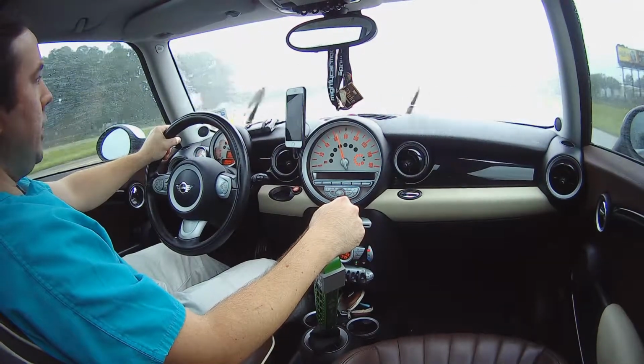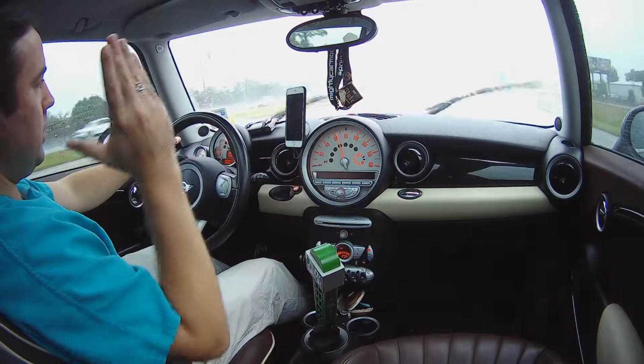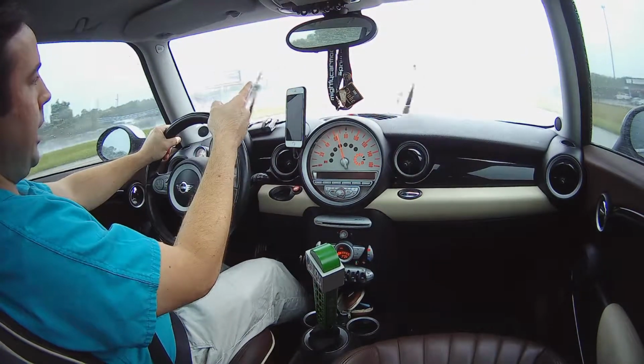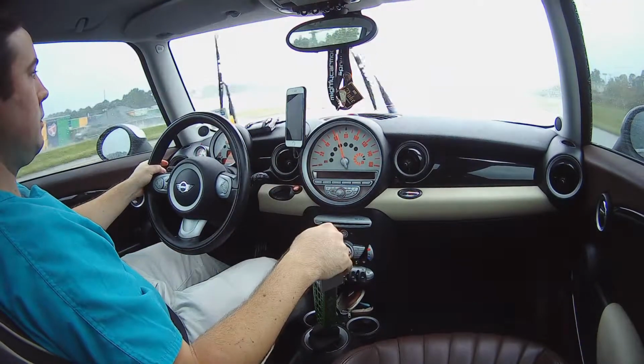All right, we are going to be taking Old Spanish Trail exit here from Slidell. If you're coming from New Orleans, take Old Spanish Trail, turn left, going this way.